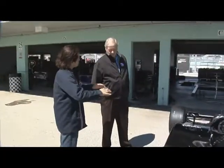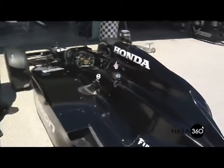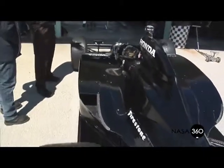To help us find out about the cutting-edge technology used in these cars, I spoke with my buddy Les McTaggart from the IndyCar Series. This is a current IndyCar Series car, and this car is capable of probably traveling over 230 miles an hour at the Indianapolis Motor Speedway. So safety is one of the prime concerns for us, obviously, because the drivers are very important.